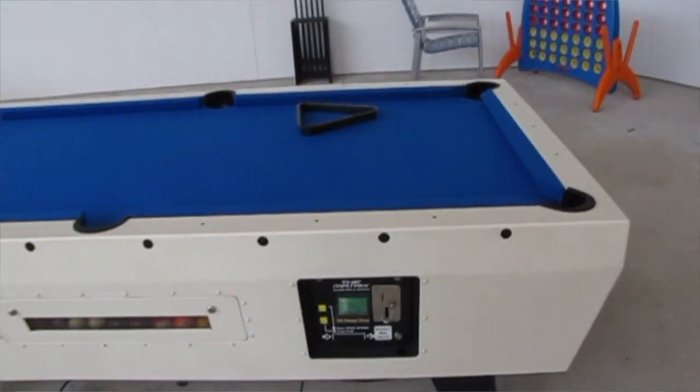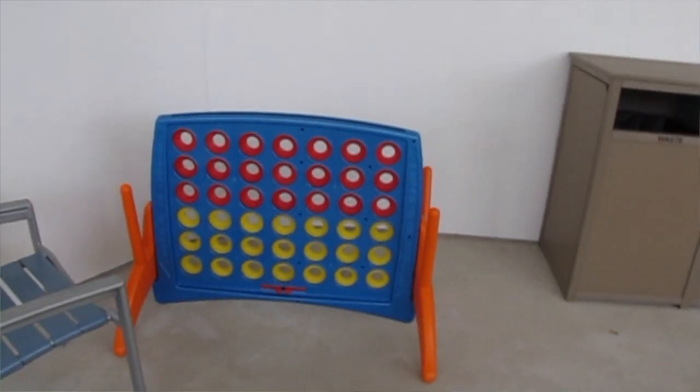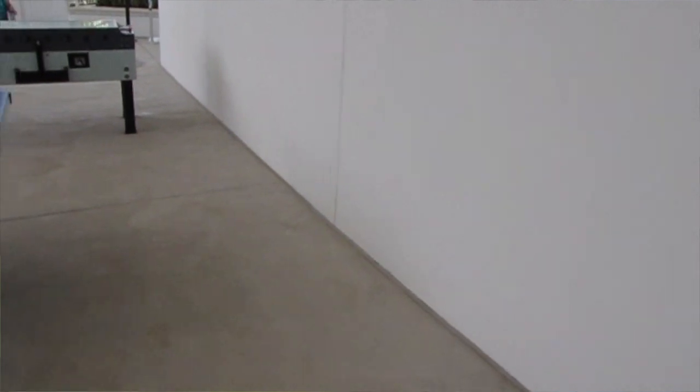One other thing I'll mention, another consideration. They did have a rec area you saw in the video where there was an outdoor pool table and ping pong, I think foosball. I think that was it. Connect Four, the giant one.